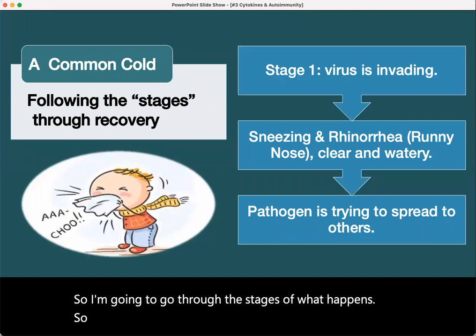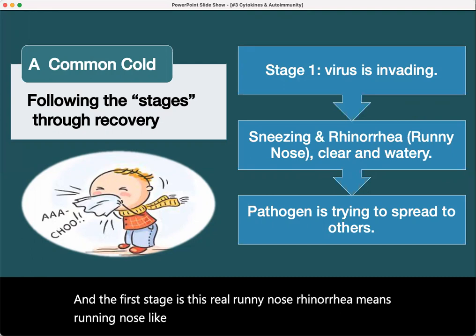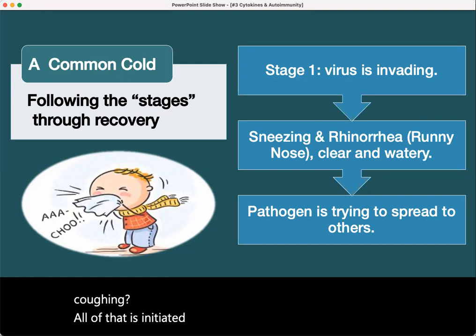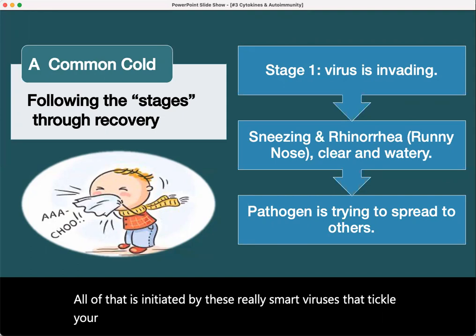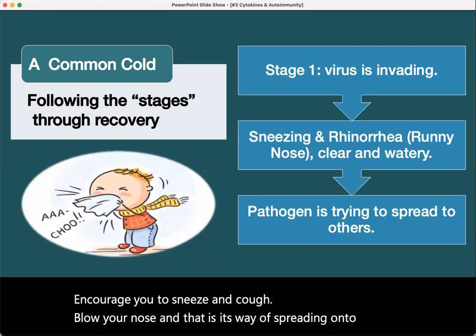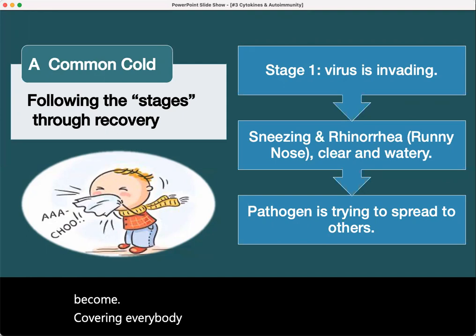So stage 1, you've got this virus invading. And the first stage is this real runny nose. Rhinorrhea means runny nose, like a rhinoceros. Rhino means nose. Sneezing, coughing. All of that is initiated by these really smart viruses that tickle your nose and encourage you to sneeze and cough, blow your nose, and that is its way of spreading onto others, covering everybody to increase its mode of transmission.